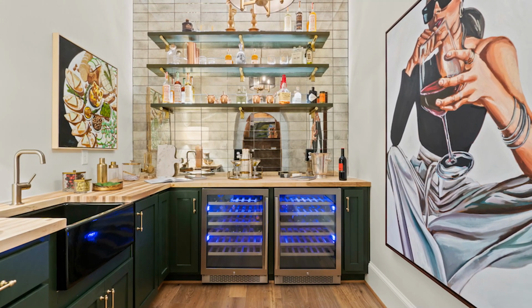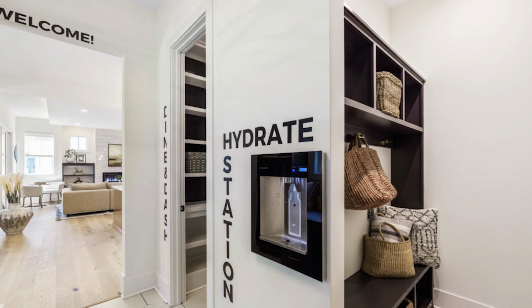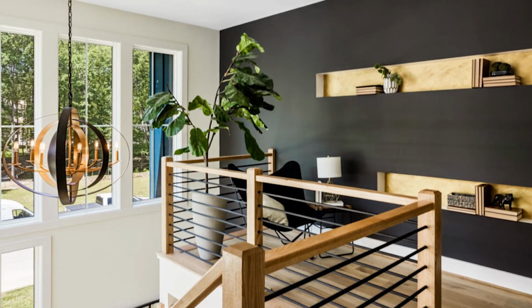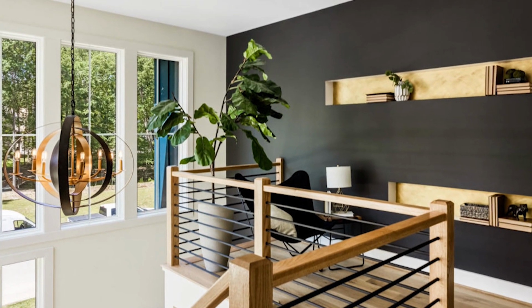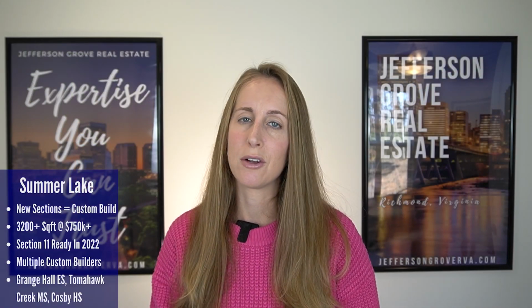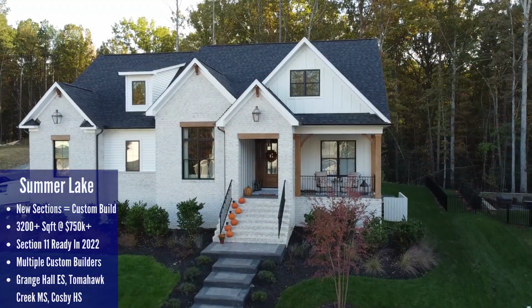Having been through some of these models myself, I can tell you these were designed to wow, but they don't necessarily represent an accurate picture of how a family might live in the home. There is some wasted space and over-the-top design choices, but hey, it's a model home. The benefits to building here in Summer Lake are you can design exactly what you want.